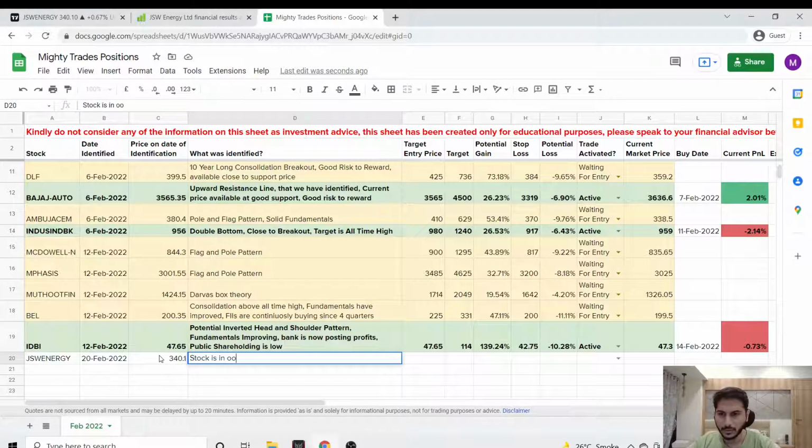Stock is in good upward momentum, outperforming the market. Okay.